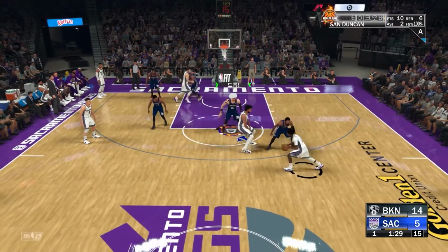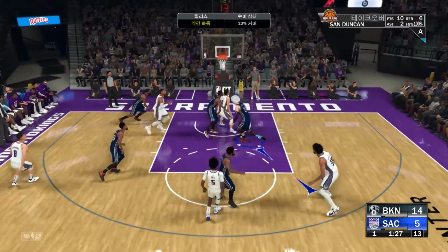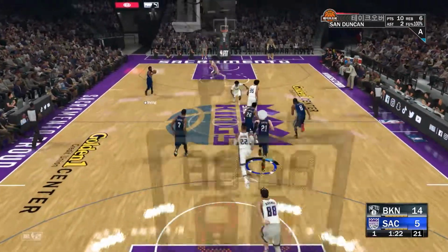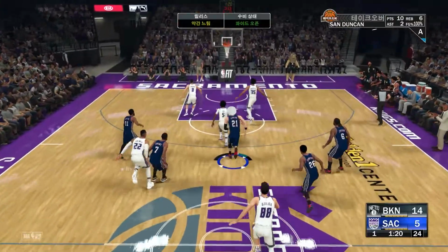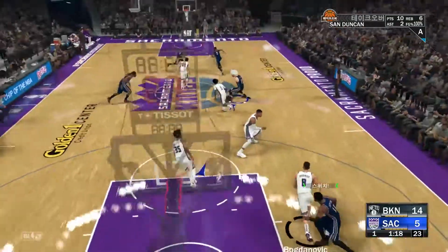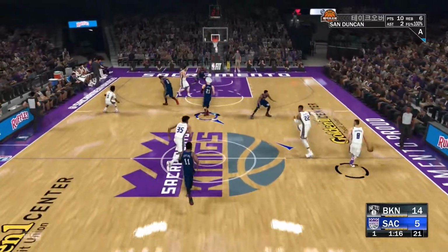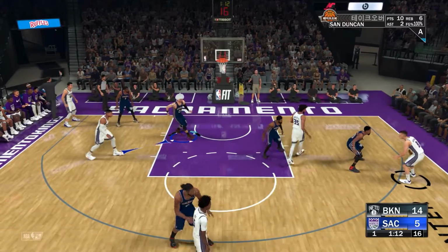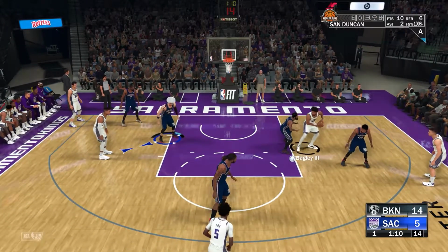Outside, Fox tries it from the top of the key. Dinwiddie with the rebound. It's time for him to start looking for other options. They can't let him keep shooting. His touch is gone. And even without that 3-ball dropping for him, the defense should have done more on that last play.